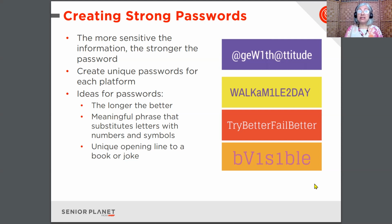What are some good ideas? The first item is the longer, the better. It used to be that experts would tell you, make it very complicated. That will be harder for hackers to guess. But now they're saying longer is better. You still need a combination of letters, numbers, and symbols, but the length is going to help you stay safe from hackers. Your chances of staying safe are higher that way. We recommend using a meaningful phrase that substitutes letters with numbers and symbols, harder to guess, meaningful to you, not easy for a hacker to guess.